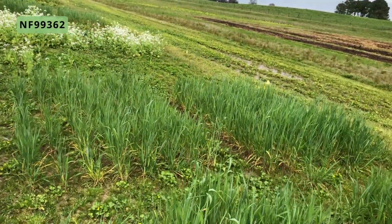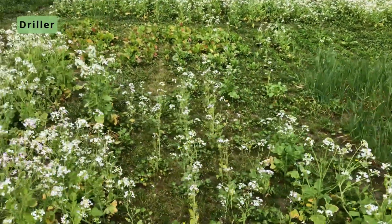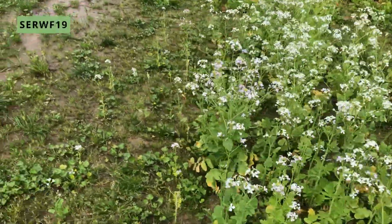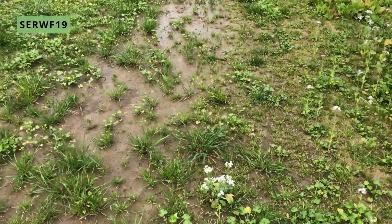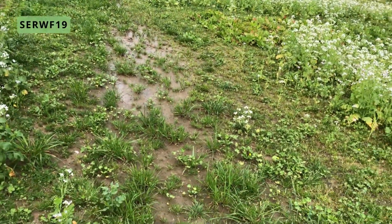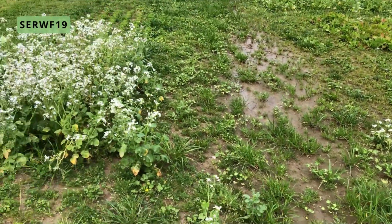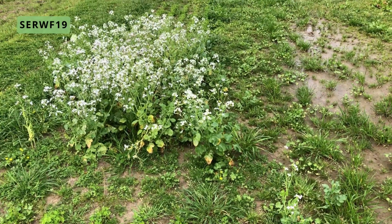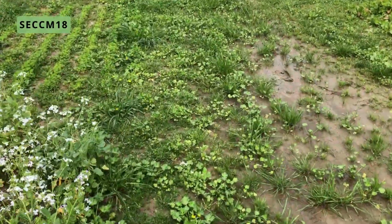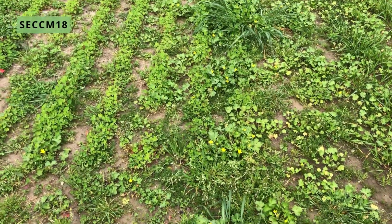Behind there is NF99326. Here is Driller Radish. And looks like this area right here is extremely wet, so the plots here didn't seem like they survived it. So we just only have one of the plots of SERWF19. Behind it, this is SECCM18.